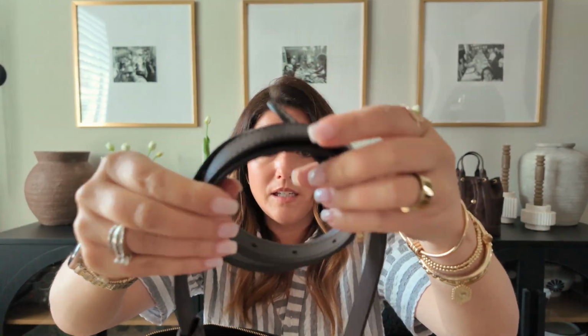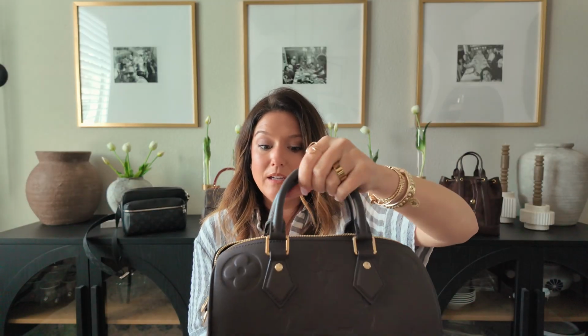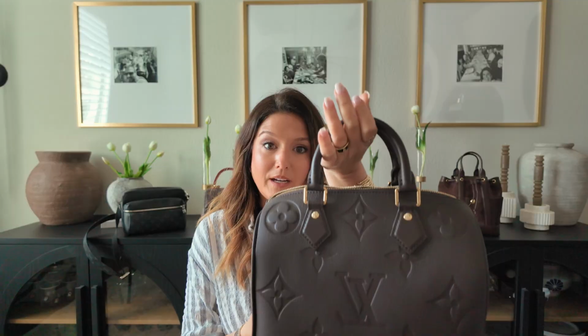Here is the strap that it comes with. So you have the choice. You can wear it crossbody, you can wear it over the shoulder, or top handle like this, which I think allows the bag to easily be transitioned from day to night. You can wear it pretty casual, like with what I have on if you wore it crossbody, but you could very, very easily elevate your look by wearing it top handle. And it's just so pretty.